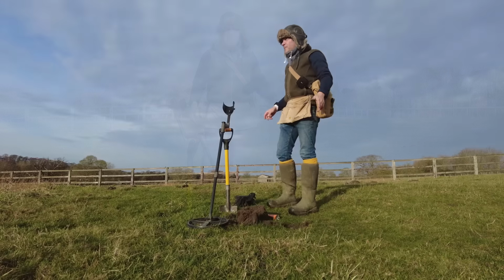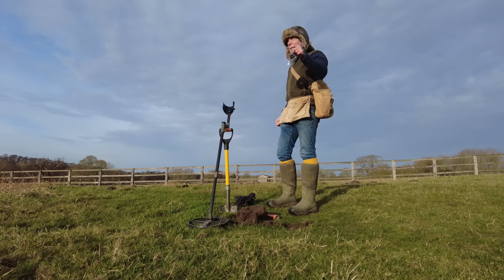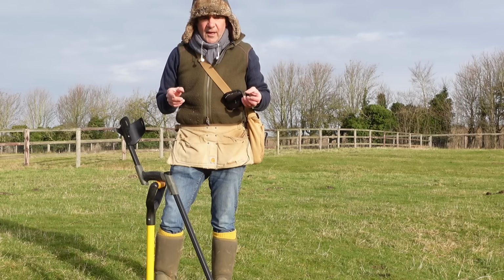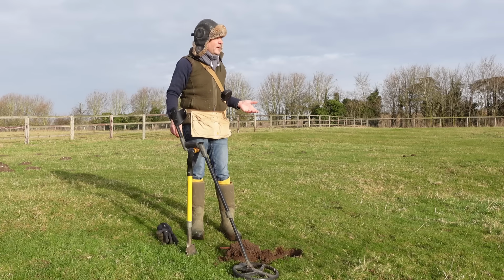Because of the horses, there's electric fences everywhere, and unless you're bang in the middle of a field, there's a constant chatter. But I'm sort of getting used to it. I wonder how much I'm missing when the chatter's actually over a target at the same time. It's quite hard work when it's like this.